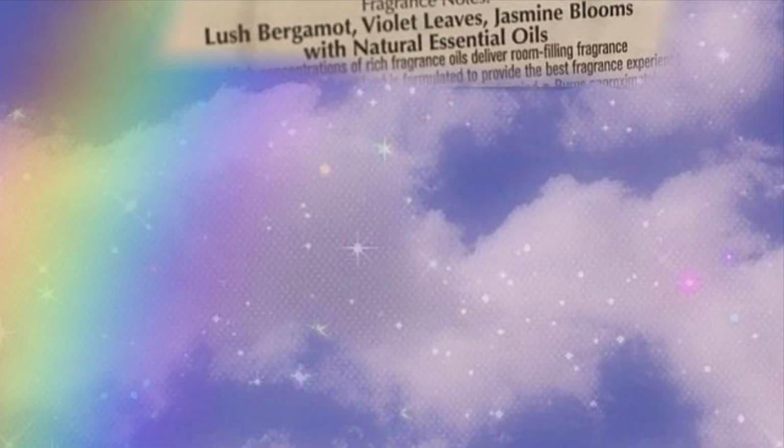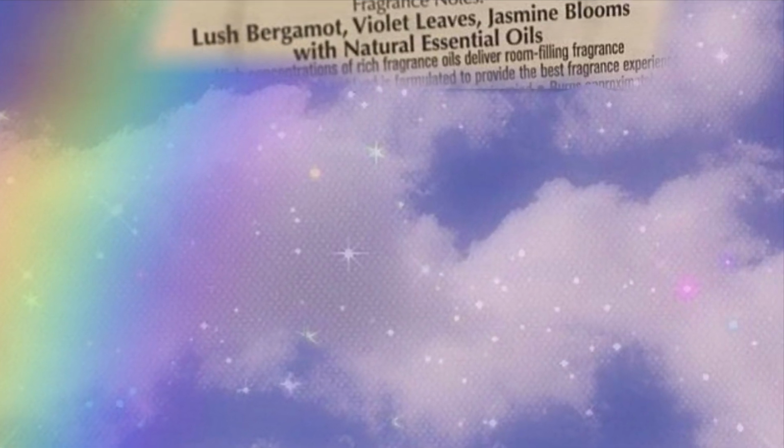So I'm sure there's going to be other candles that are in this similar packaging, like they're all in the same collection and have similar packaging. But these are the two that we're seeing so far.